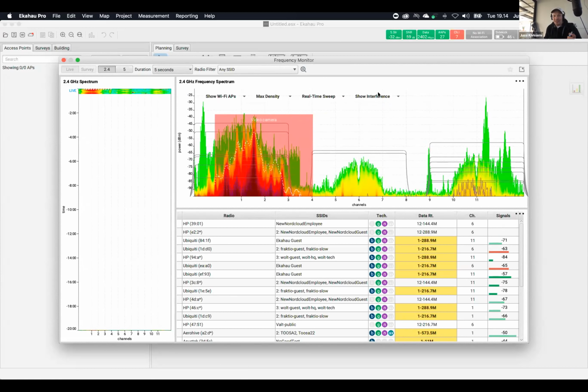So not only does the tool detect the video camera, but it shows its amplitude and the impact range in terms of frequency, how wide the impact is. Okay, this is all cool and makes for a nice demo, but the more useful part for the surveyors comes when there's actual surveyed data in there.